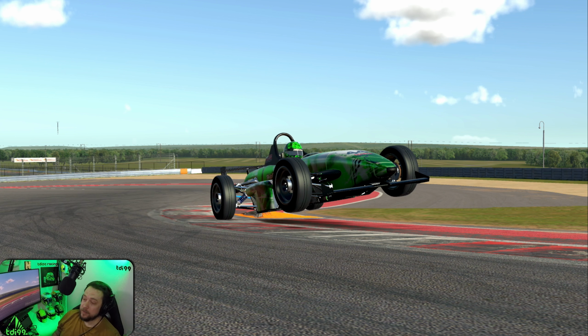Why are we at COTA full track? This track is massive. I literally timed it. I timed the first lap I did from the hairpin to the end of the lap: 23 seconds on that back straight. It is enormous for a Skippy.